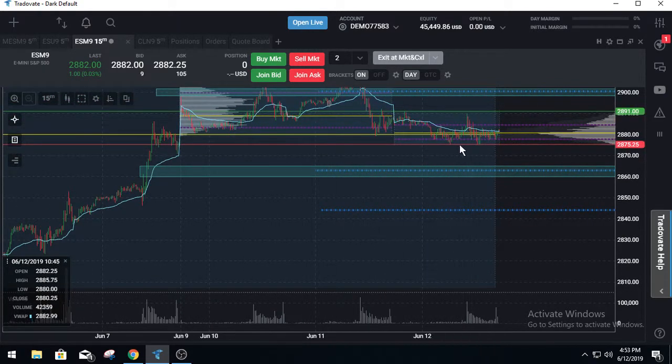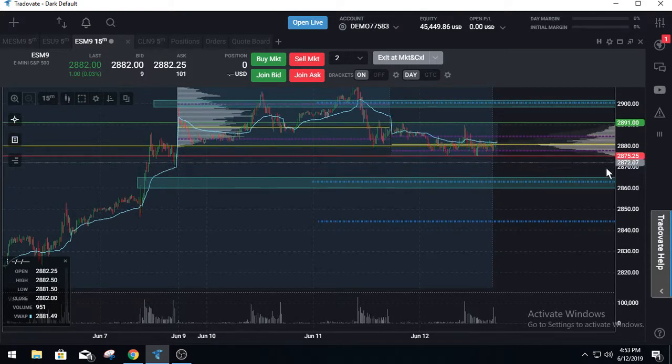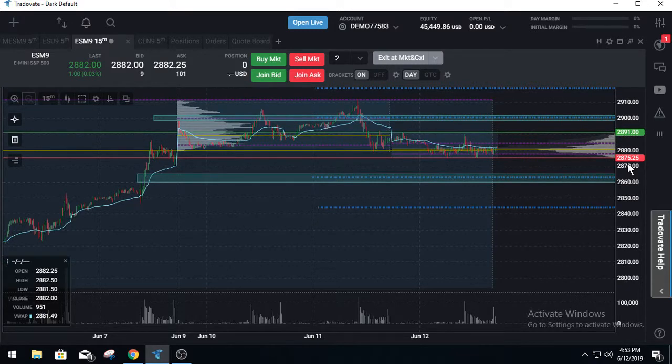We didn't want to take this trade. We could take this trade here this morning at 6 a.m. and this time would not have yielded us much. We might have got one contract 1-to-1. Didn't really like what we were seeing.